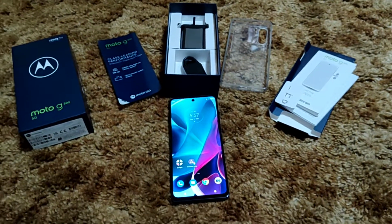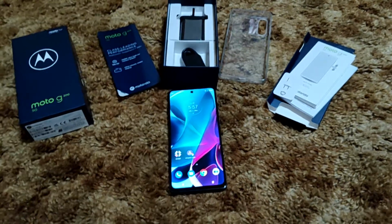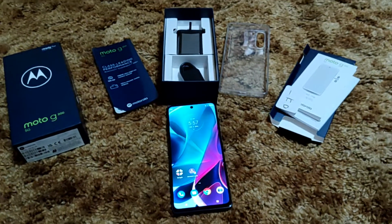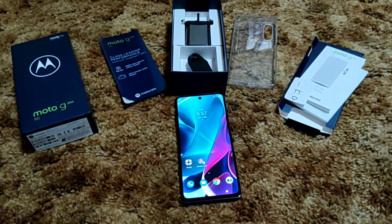But gaming has been fantastic on this phone. Again, it is Snapdragon 888 Plus. It's now last year's flagship, last year's ultra premium flagship, I should say, because the 888 Plus didn't even come out until like August, if I'm not mistaken.